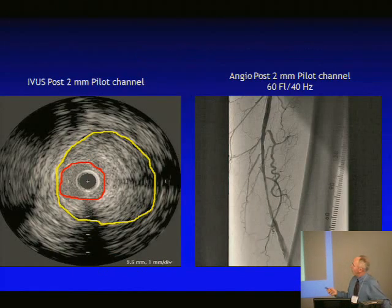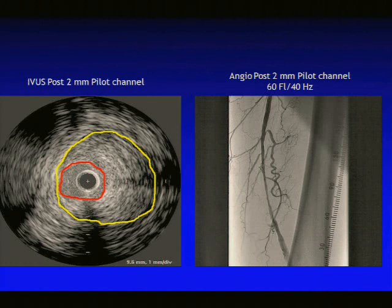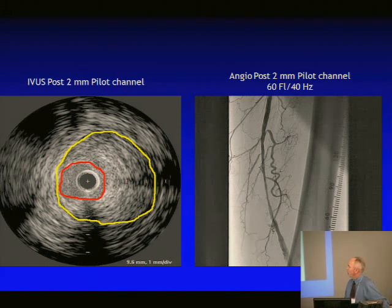This is what the artery looked like after the standard laser angioplasty procedure was performed, where a 2 millimeter laser catheter was advanced through that occlusion. You can see that a channel was created, but not a significantly large enough channel to result in a satisfactory angioplasty result.